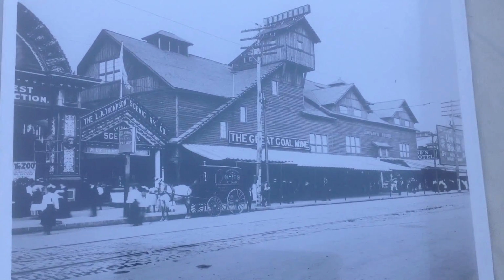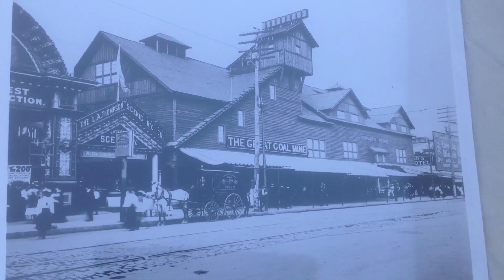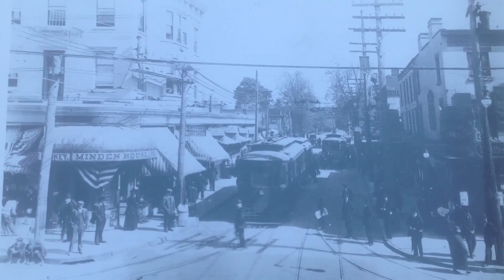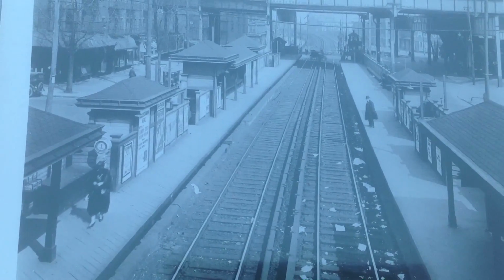And this photo does not have a date on it. With the horse and carriage, you know, you have to think early 1900s. The Great Coal Mine. Very interesting picture. This photo does say 1915 on it. 1915 of the trolley cars. Notice most of the men used to wear suits back then. What does that say? It says looking south along 160th Street, Jamaica, Queens. Now here we have Atlantic Avenue, 1923. 1923, Brooklyn.